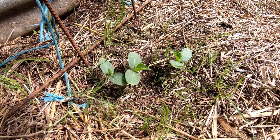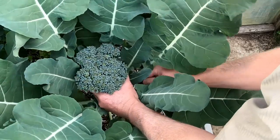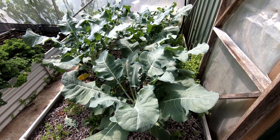A lot of people can grow capsicum and eggplant outdoors, but I find they're more successful in the greenhouse where we live. Also, the cucumber seeds are coming up and doing quite nicely. They'll really take off now. The broccoli that's in here, we have been harvesting heads from it. They're not as good as you would get outdoors because of the heat, which is moving the plants along so quickly.